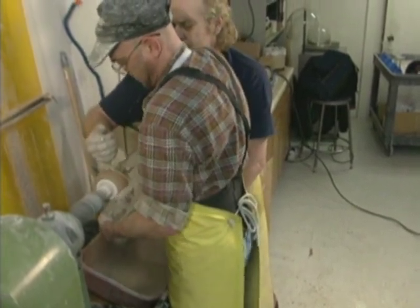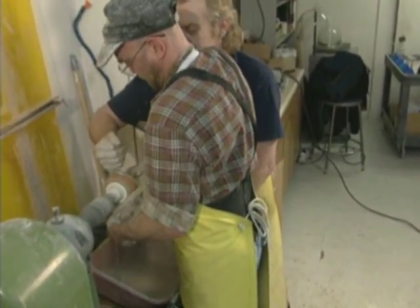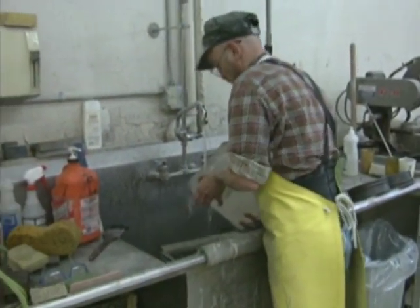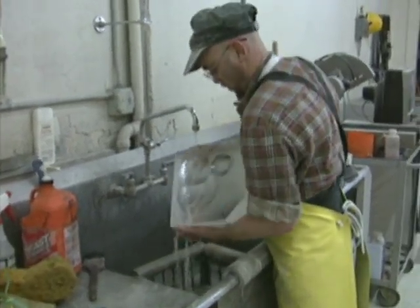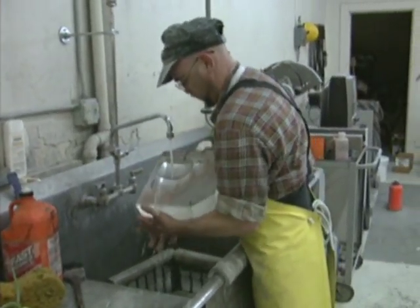This is a very arduous process, very difficult, because the sculptures by this point often weigh as much as 60 to 80 pounds. So it's a very strenuous technical process.